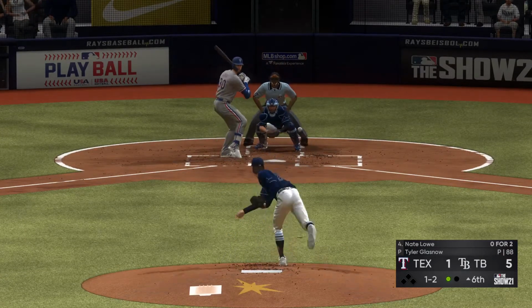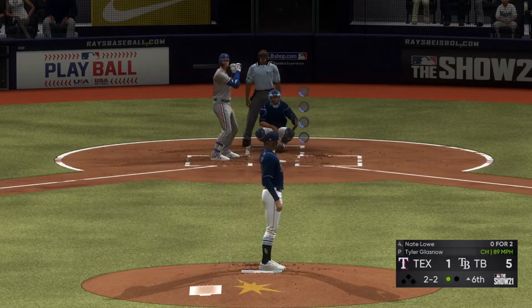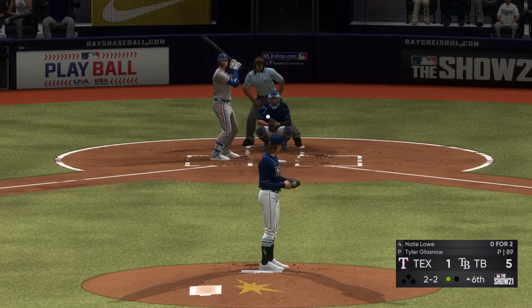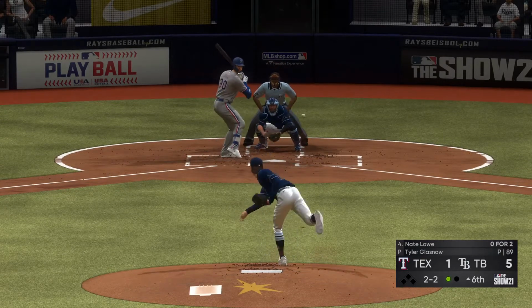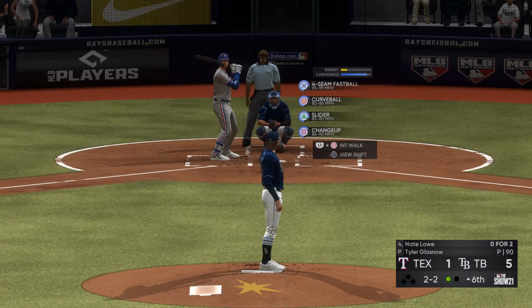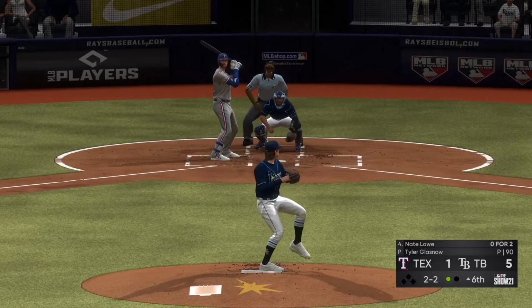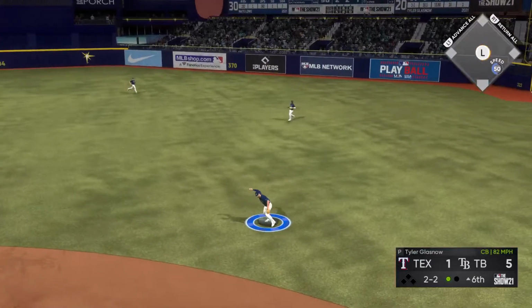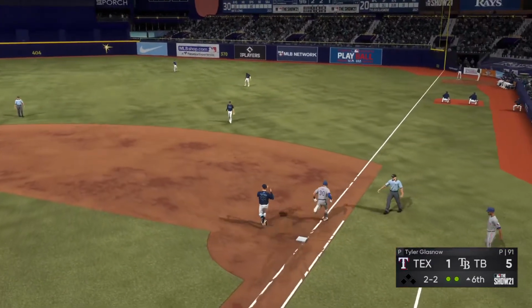Another 1-2 delivery. Well, I think that pitch is the result of a lot of foul balls. He might have tried to do a little bit too much with it, trying to get him to swing through it, but it just ended up taking off on him. Fouled away. Ground ball right into the shift, and that's the 2nd out.